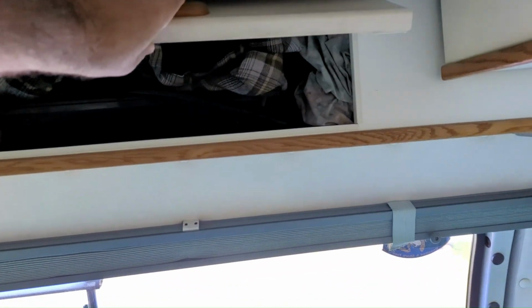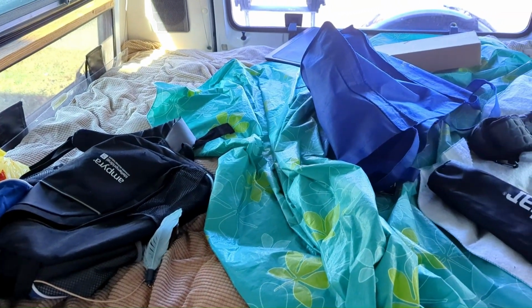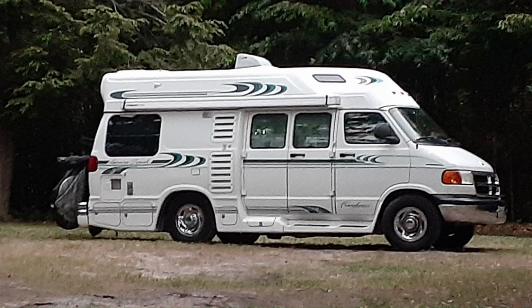I gotta get all that junk out of there, but I'll show you one more time the work that goes into having a van. It's not always the easiest. It can be a mess. This is a van channel, but Cousin Eddie's gonna get ready to spend the winter by himself in Ohio.